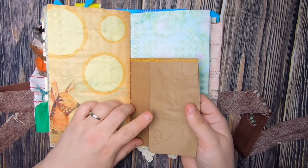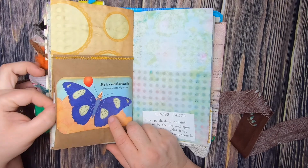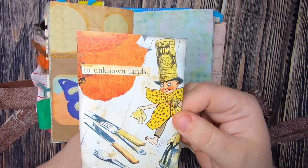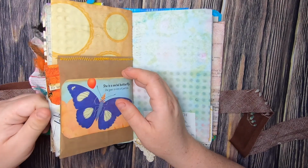And the other side of that paper sack, and this says, She is a social butterfly. She goes to lots of parties. And inside another little journal card, it says To Unknown Lands, and it was made from a vintage advertising for, I believe, Vim, the cleaning solution.